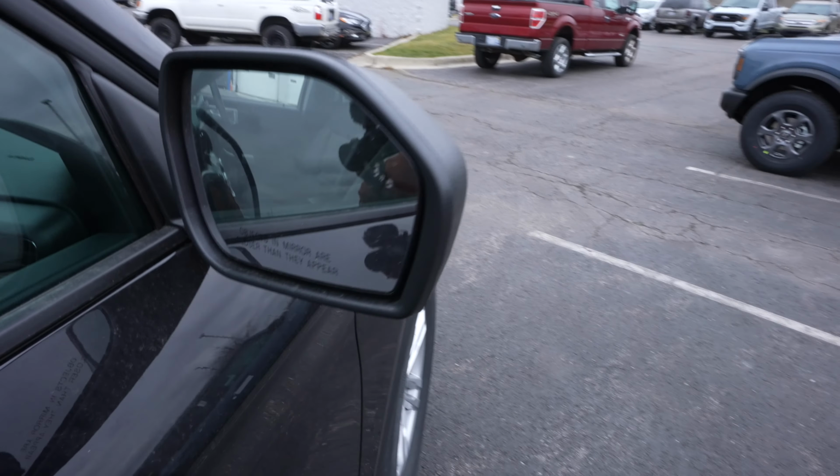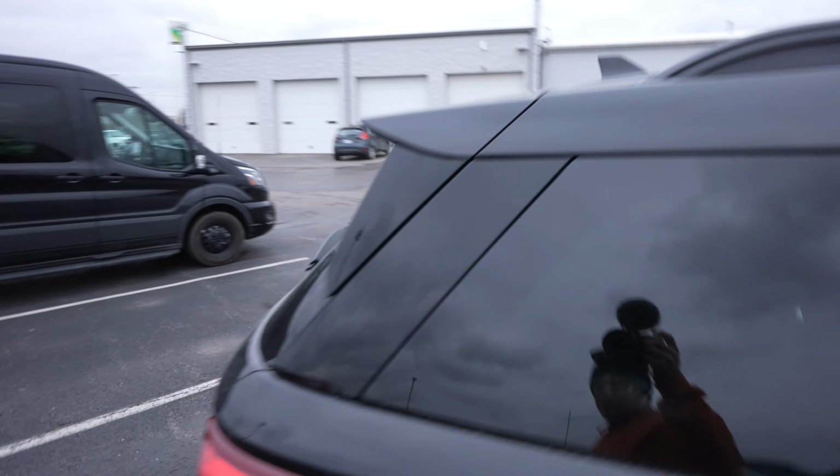Black plastic mirror caps. This guy does have the blind spot monitor included. It also has the passive entry system, so as long as you have the key fob on you, you can lock and unlock the vehicle from any of the four doors. Generous sized roof rack up top.